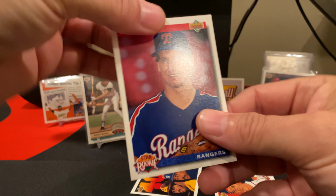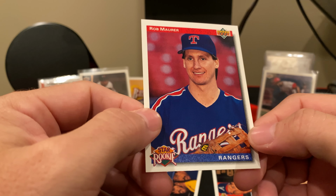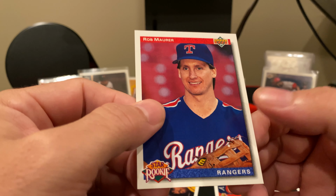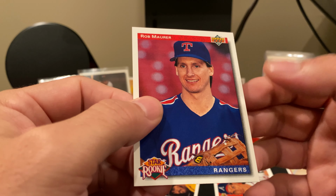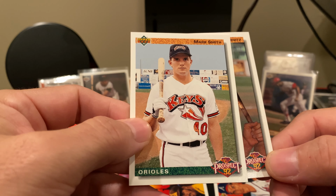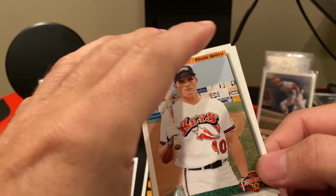We did get 1 star rookie. Making sure. Yeah, we got 1 star rookie. Rob Maurer, and this is from the low number series. So, we pulled a lot of the star rookies early. Not necessarily this set, but back when we were opening it up looking for Ted Williams. Just like we pulled some of the top prospects. This time, Mark Smith and Jeremy Burnett. Again, these are low number series, so seen those before.